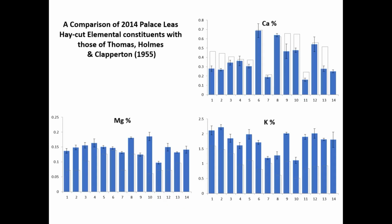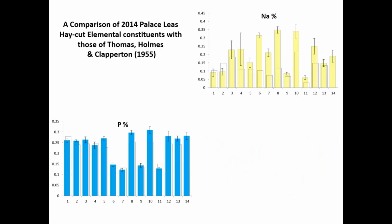The coloured parts of the plots, incidentally, are the contemporary results, and the plot outlines in shadow are the ones found by Thomas, Holmes, and Clapperton. Okay. On the other hand, magnesium, bottom right, the levels are slightly higher, as are the potassium ones as well. So they all seem to compare very well with the historic values that were found in the vegetation. This one here shows the percentage of sodium, and we've got elevated sodium levels. But with the exception of plots 8 and 10, the phosphorus amended plots, there's a remarkable fit, I think, between the historic amount and the amount we found in 2015.